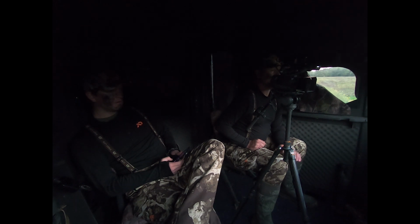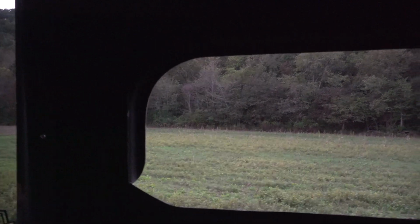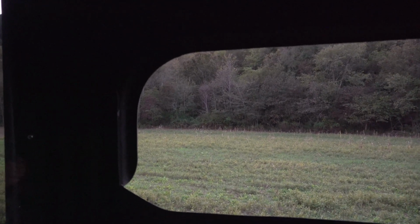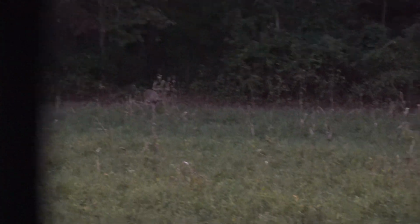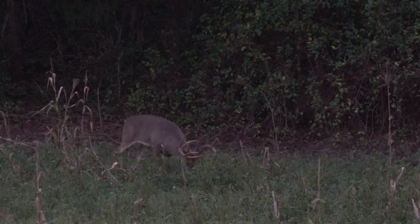It was a waiting game most of the afternoon with little activity, but we knew with this cold front pushing in, it was just a matter of time before deer got on their feet before dark. Lo and behold, the first deer to step out before dark was Doughnuts. Watch how this buck enters the plot.